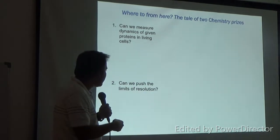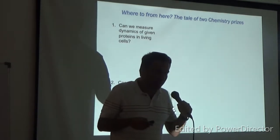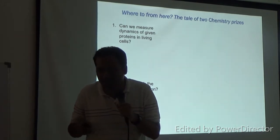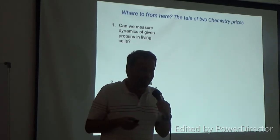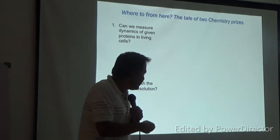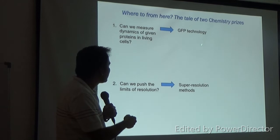And the other question, which has been a bit unsatisfying from the very start, is that the resolution is 200 nanometers, and the electron microscopists are telling you we can get resolutions down to a nanometer, right? So can we push this limit of resolution? So then these are our two challenges that we will talk about today.